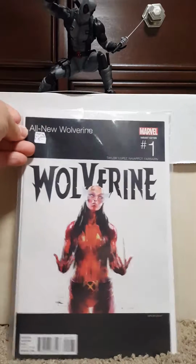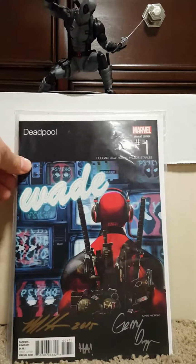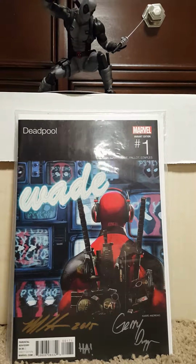Again, $1 a piece. All-New Wolverine #1 variant cover. That's the Lopez Fairborn, I believe. I don't know. That says variant edition. I don't know which one it is. Kieran Grant, I don't know. It's a cool cover. Deadpool #1 variant edition.